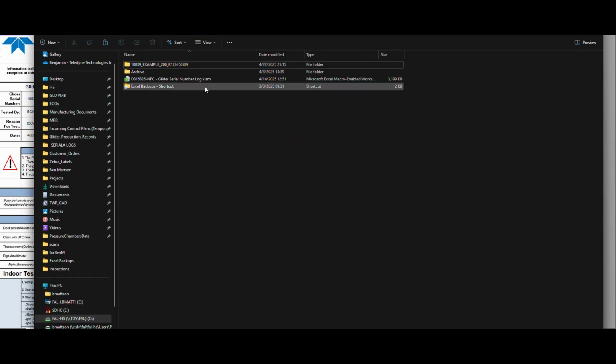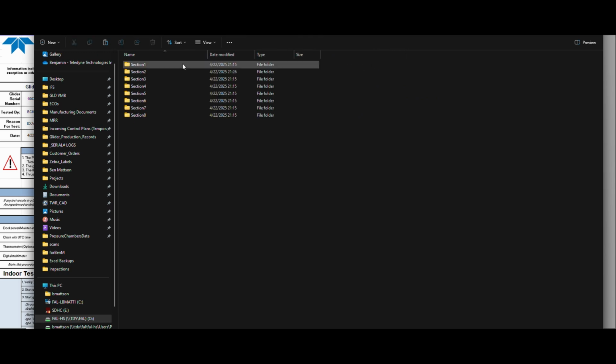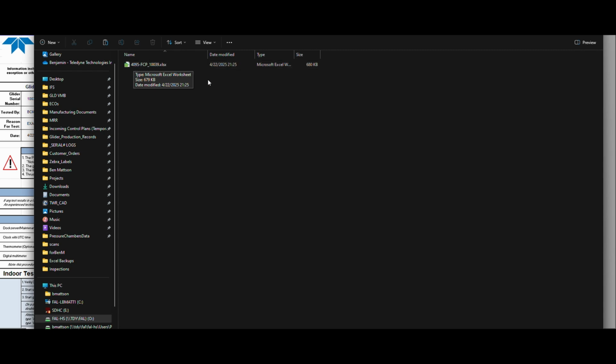Going back to that same file location, looking in the correct section, we see that this file was saved right here with the form number and the serial number of the vehicle. This approach provides a clear, traceable workflow and keeps our digital records clean, consistent, and very easy to reference.